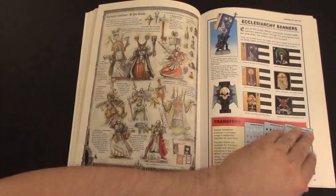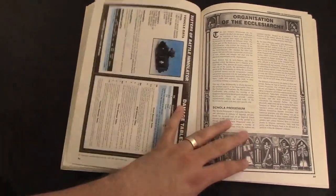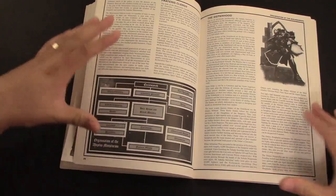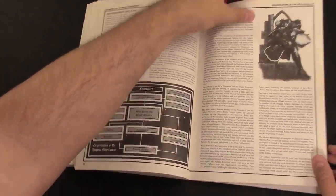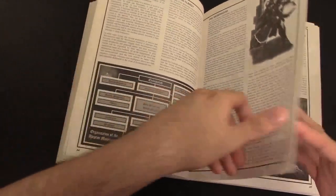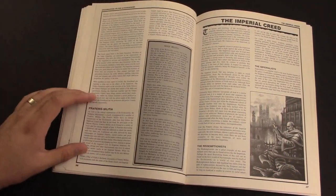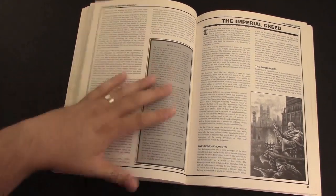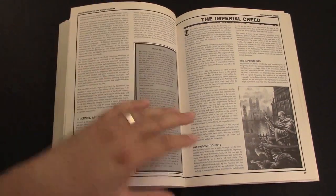So Ecclesiarchy banners, and then the Sisters of Battle emulator talks about the organization of that, how that works, who they report up to. This goes into more detail about the actual sisterhood of the Sisters of Battle and how their organization functions. This is the Fraternis Militia. This talks about basically IG allies. These are maybe not all IG, but that's what they refer to.